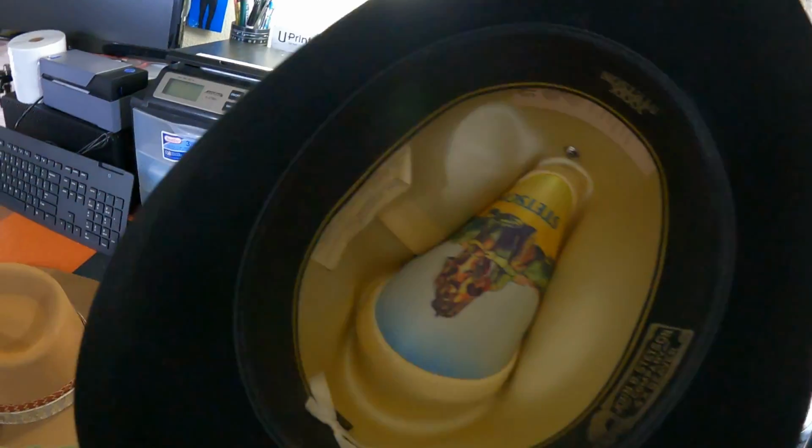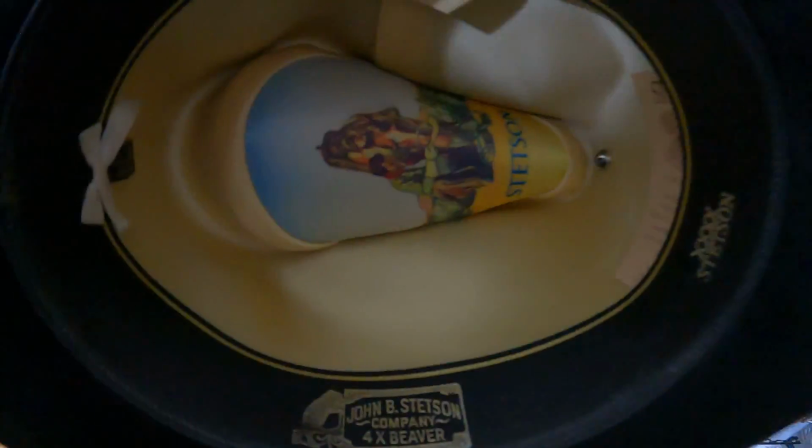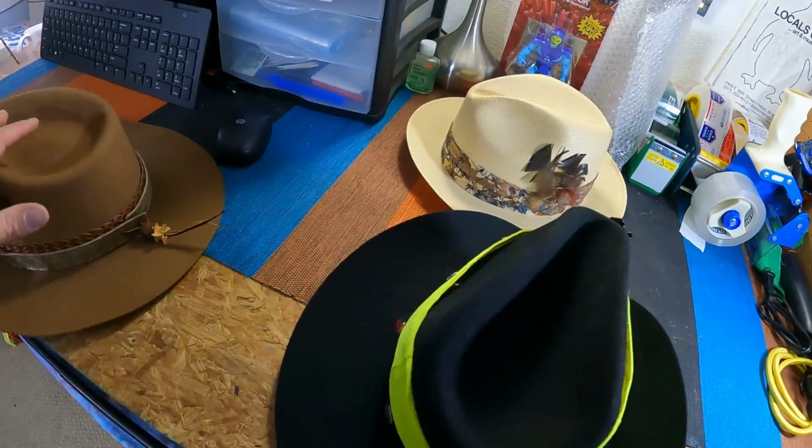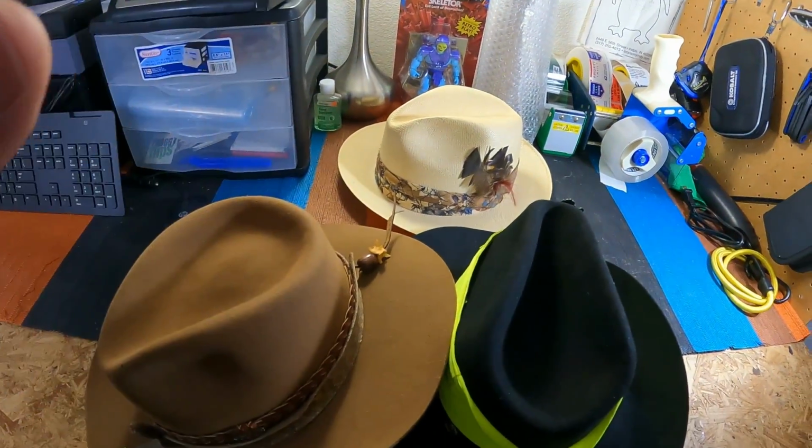But this is a model Stampede, and they're all size 7 1/8. It's a 4X Beaver. See the Stetson XXXX. There's the tag still in it. Very good condition, other than that button that's going through it right there, but hopefully you won't be able to notice that much. Very excited about these hats. I did pay up a little bit on them, but I think they're worth it because they're just really cool.